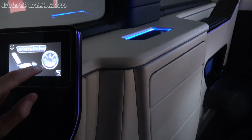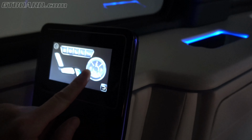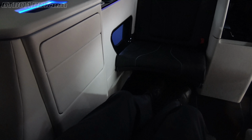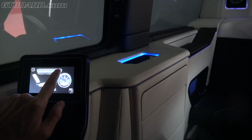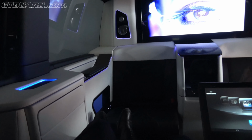And you even have footrests, I believe. Oh, you have footrests here. Wow, so now you could basically have almost a flat bed here. That's how you fall asleep, and massage, of course. You have a fast forward button to the fully reclined position. It's a challenge to avoid touching something with the shoes.